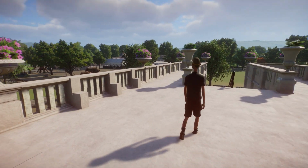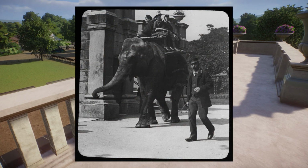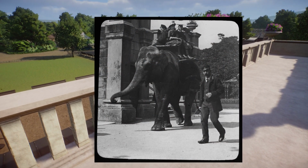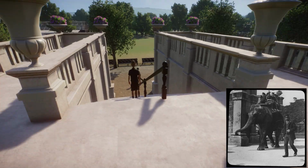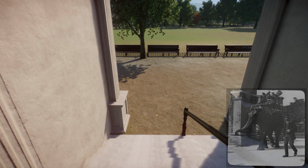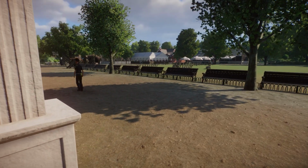You would have been able to see the elephants. When the elephant rides were going, they would walk along this path in front of the terrace, so you would have got a good view from here. I assume you'd have to look both ways to make sure you're not run over.